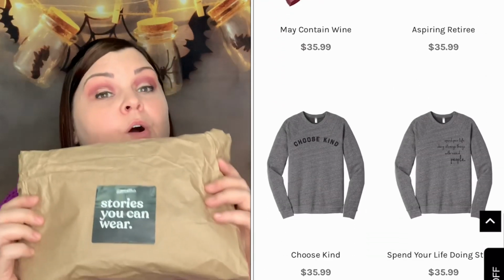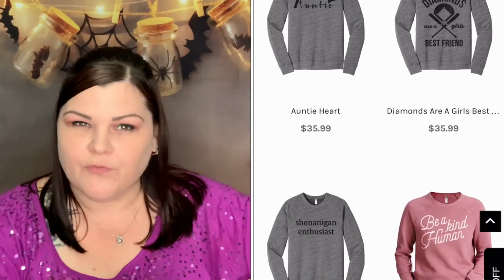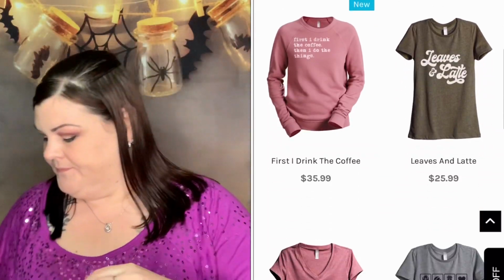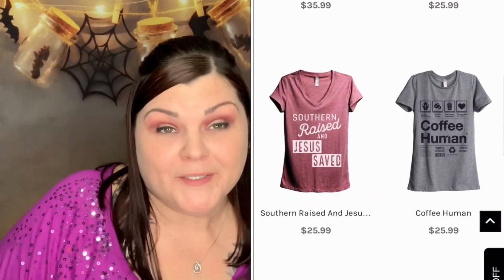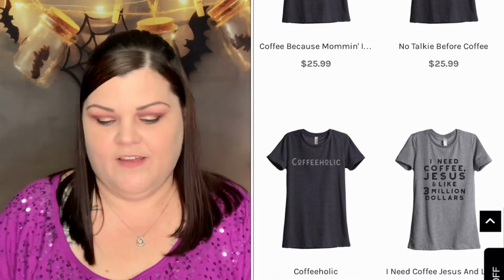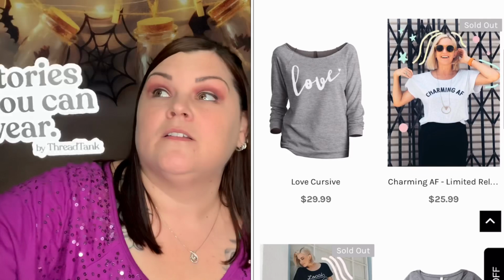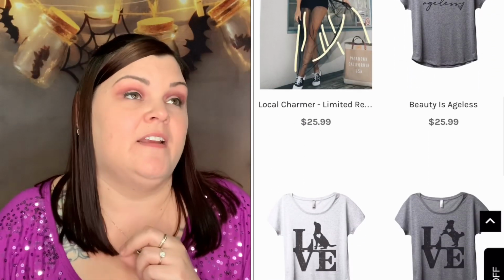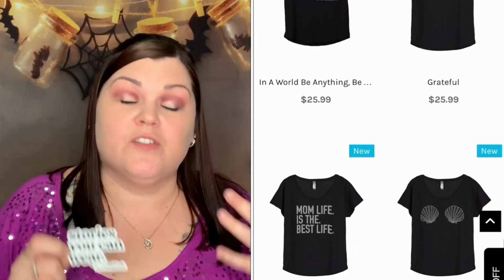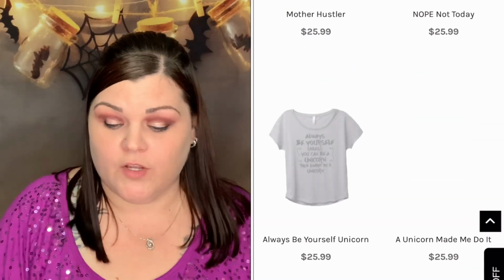I'm going to now show you what I chose. Again, I wanted something completely different from their site. So this is what I received, as I hit myself in the face with the paper. And here, oops, there's even a sticker: Stories You Can Wear by Thread Tank. There are so many sayings that I've seen and I think, ooh, I can make a sticker for that. They're on their shirts already. There are so many cool shirts on this site, I can't say that enough. So if you want to check them out, by all means, go check them out.